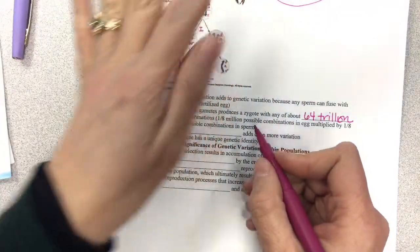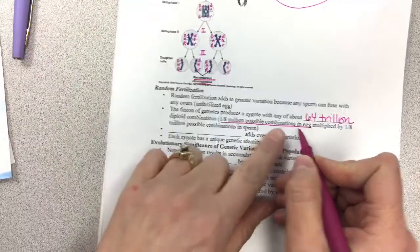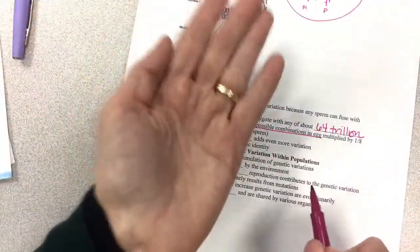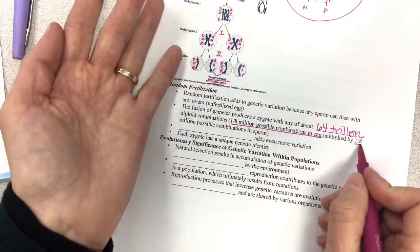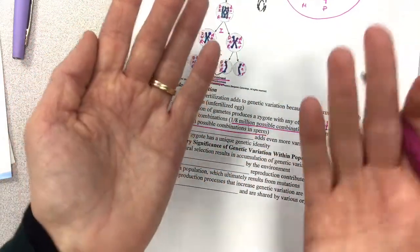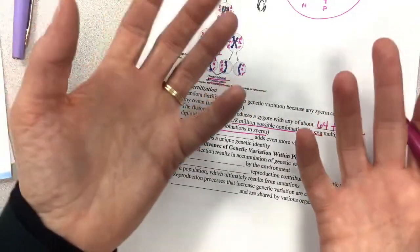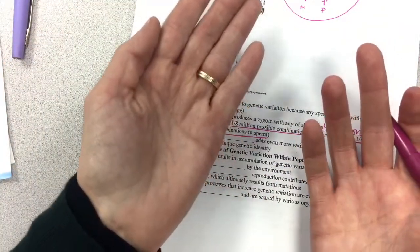multiplication. There's a 1 in 8 million possible combinations in the egg, just based upon that stat from independent assortment. So 1 in 8 million combinations that mom is ever going to make the same egg cell again, and then 1 in 8 million possible combinations that dad would ever make that same sperm cell ever again in his lifetime. But then to get the exact same kid, mom would have to make that exact same egg cell twice.